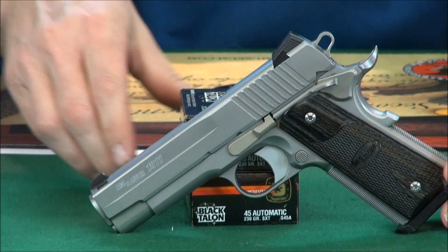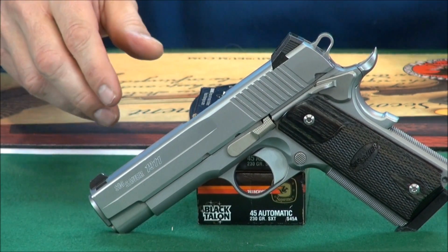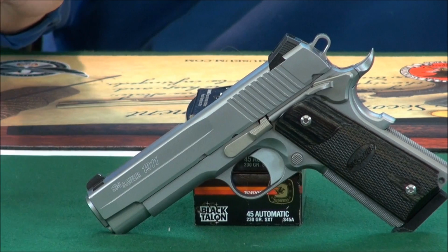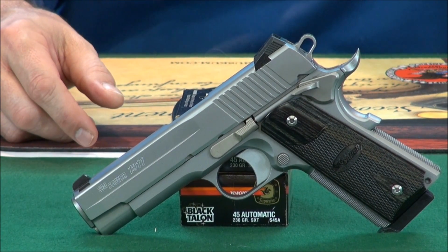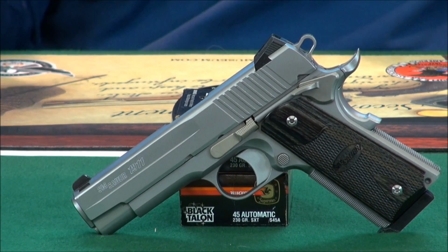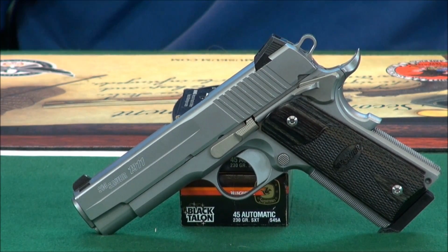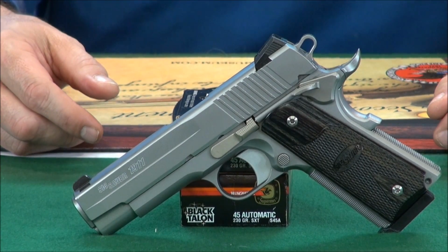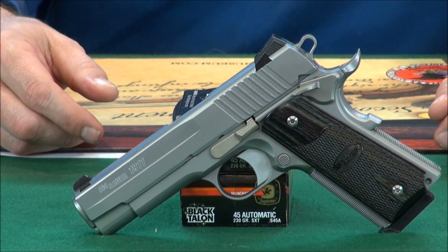The SIG full stainless, gorgeous 1911. It has never failed me. Of all the Kimbers, this was like impossible to choose. This between the Kimber Ultra Raptor 2 and the 3-inch Kimbers and the 4-inch and the 5-inch. And there's just so many 1911s, the Smith E-Series.